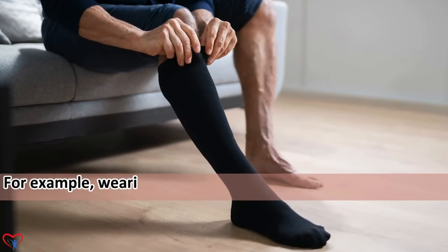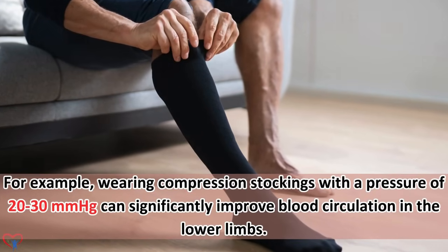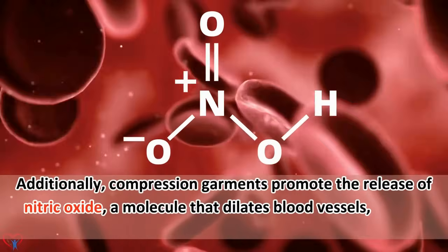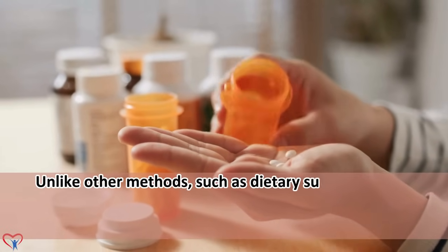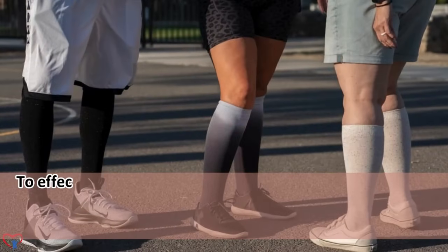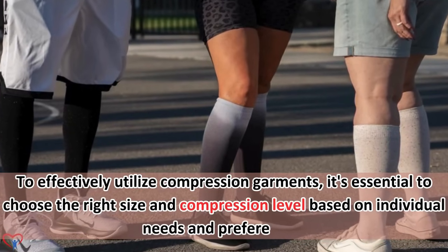For example, wearing compression stockings with a pressure of 20 to 30 millimeters of mercury can significantly improve blood circulation in the lower limbs. Additionally, compression garments promote the release of nitric oxide, a molecule that dilates blood vessels, further enhancing blood flow. Unlike other methods, such as dietary supplements or medications, compression garments provide immediate relief and can be worn throughout the day. To effectively utilize compression garments, it's essential to choose the right size and compression level based on individual needs and preferences.